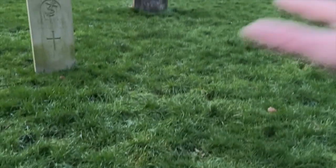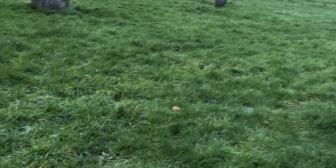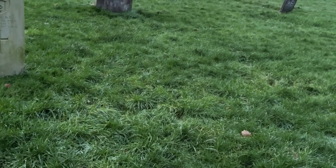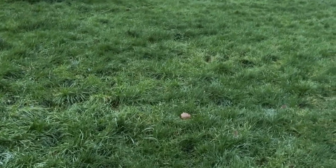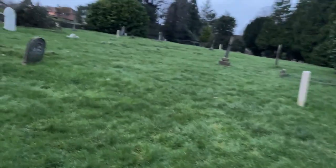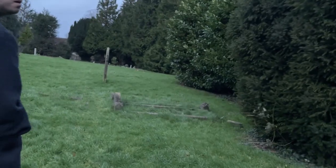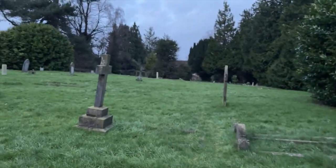Thing is, it being old like this, you do not know if you're actually walking on a grave. You've got one there, and it looks like a footpath going down the middle, but you don't know what way the actual grave's going, do you? So, forgive us if we have walked on your grave. It's not intentional. I'm sure you understand. To be honest with you, the size of that, you're looking at a toddler. We're not going to show it out of respect. Wow, look how far they're sunken.